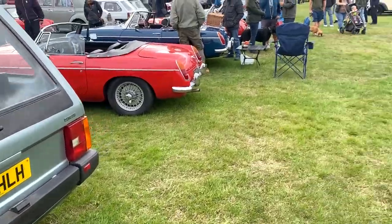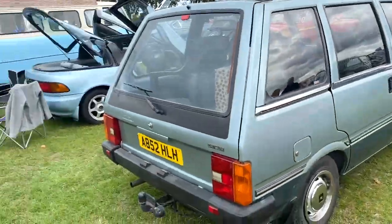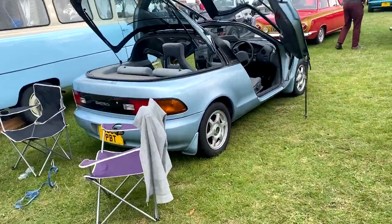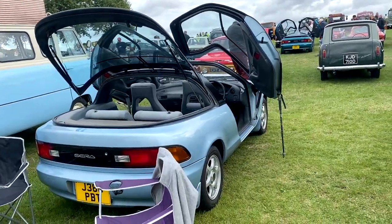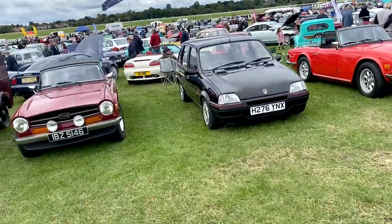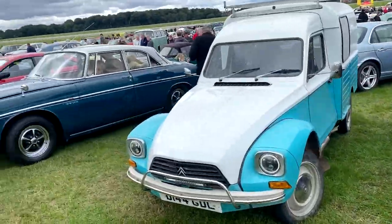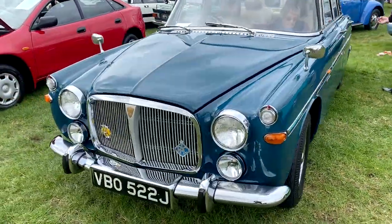One of my mates will absolutely adore this. So I'll have to send him a picture of this. I'll have to come back when I've finished filming and send a picture just for him. Look at that, look how the door's open. That's really cool. Let's go back over here. Little MGF over there as well. A Rover P5, 3.5 litre. Lovely.